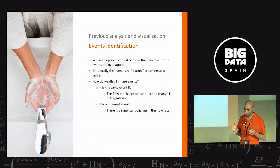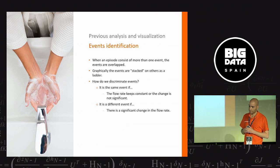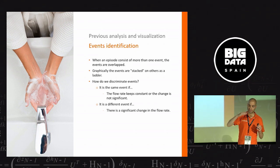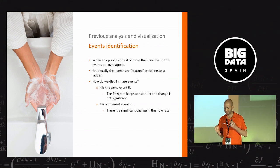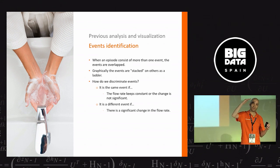Okay, and now we have to identify the different events. When an episode consists of more than one event, the events are overlaid. Graphically, the events are stacked on others like a ladder. And how do we discriminate events? Well, we are talking about the same event when the flow stays constant or the change is insignificant. Or it is a different event if there is a significant change of the flow.